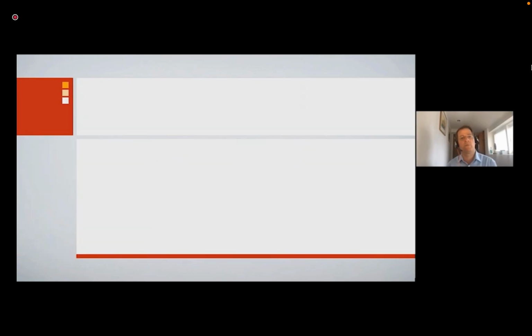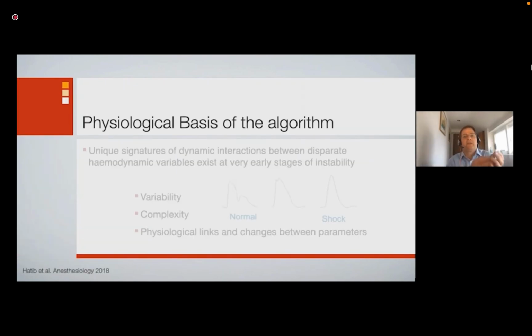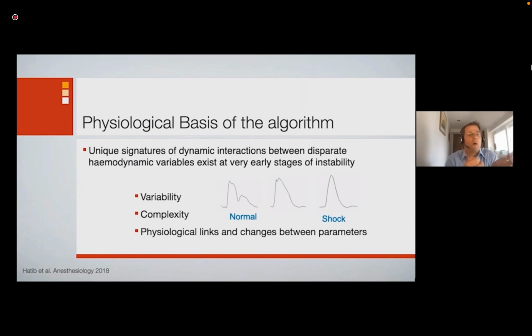But in terms of how the algorithm is derived, it's not just based on these absolute waveform features. Why would it be? These are just static measurements at a single point in time. They don't predict hypotension. But how they interact does. So we look at variability, so variability of the parameters we can measure.